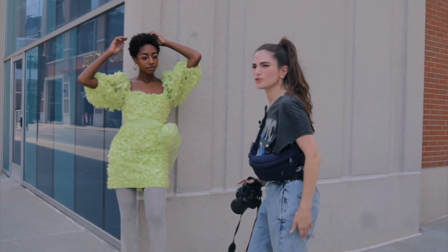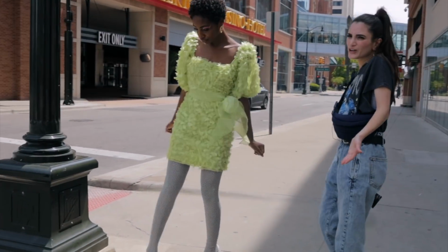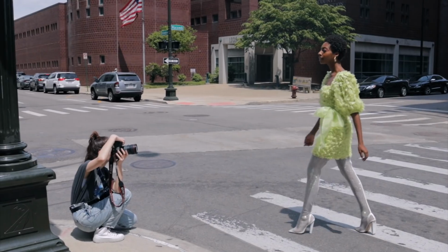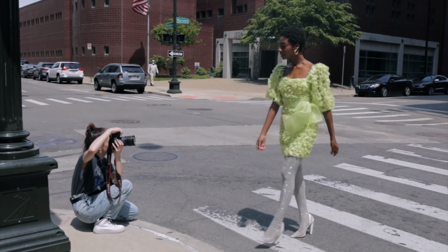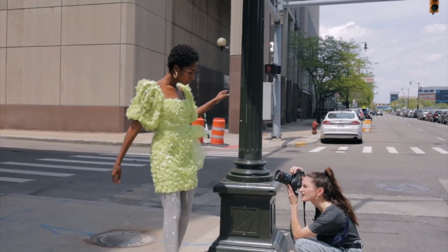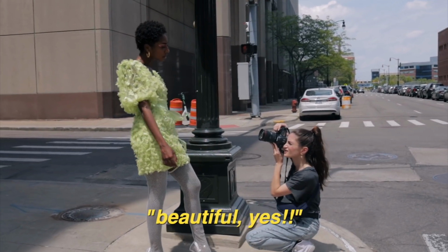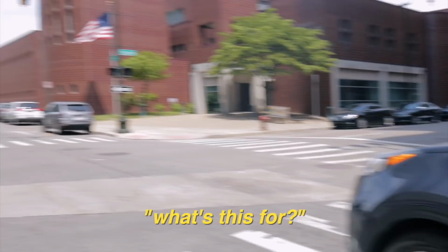And then could I have you maybe right here? I want a little bit of sunlight, but we don't want you to get hit by a car. So we're gonna have to maneuver when it's the walk sign. Walk towards me, yeah. And walk past me right here, yeah. How about you put your leg more towards my lens, yeah. And then arms up just a little bit, yes. Great, stay right there.